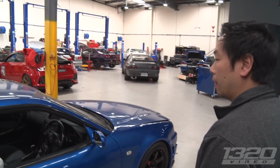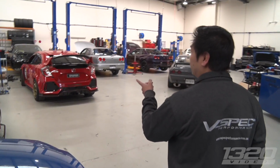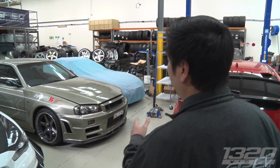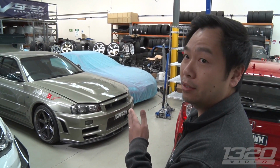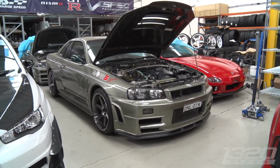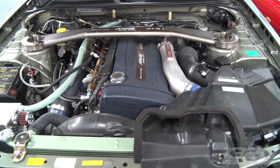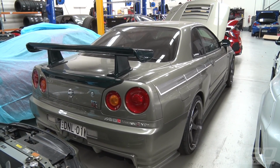So what else have we got here? Got another Bayside Blue car. Yeah, another Bayside Blue. Then I've got this Mines car, a V-Spec 2 Nur. The car was purchased over in Japan, and then the boss sent the car directly to Mines and got them to build him a complete package. Wow. Engine, suspension, and the exterior parts. Beautiful. Millennium Jade. Okay, I don't think I've seen one in Millennium Jade before.